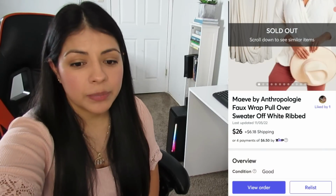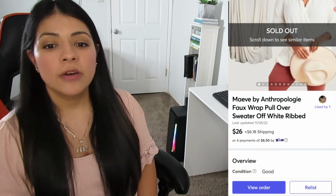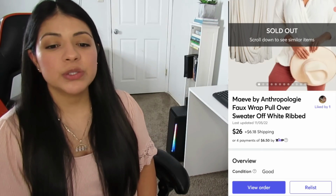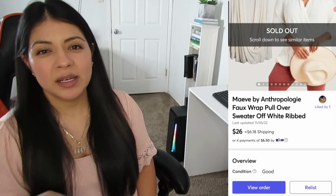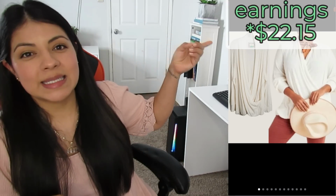Moving on though to number 3 on Mercari, we have this Maeve by Anthropologie faux wrap pullover white ribbed sweater top. It sold for $26, which left me with earnings of $12.35. Those earnings definitely seem wrong. That's what I have in my notes, but if it is, I'll put up the actual earnings here on the screen.